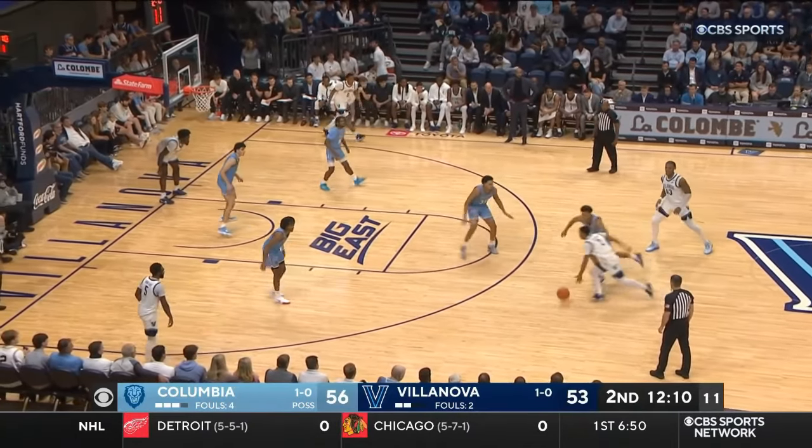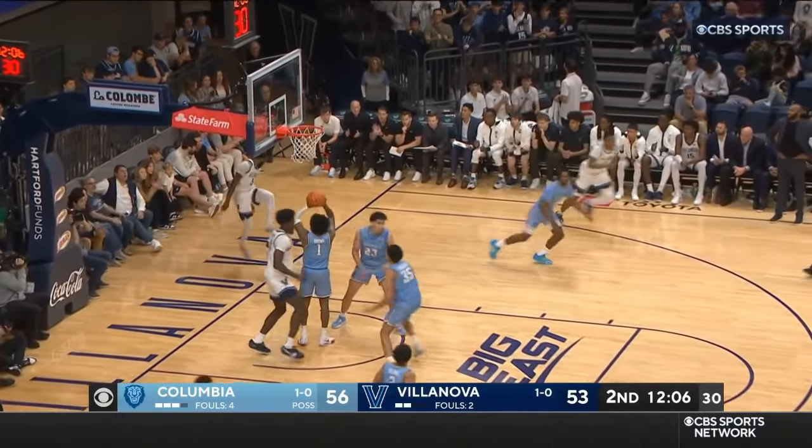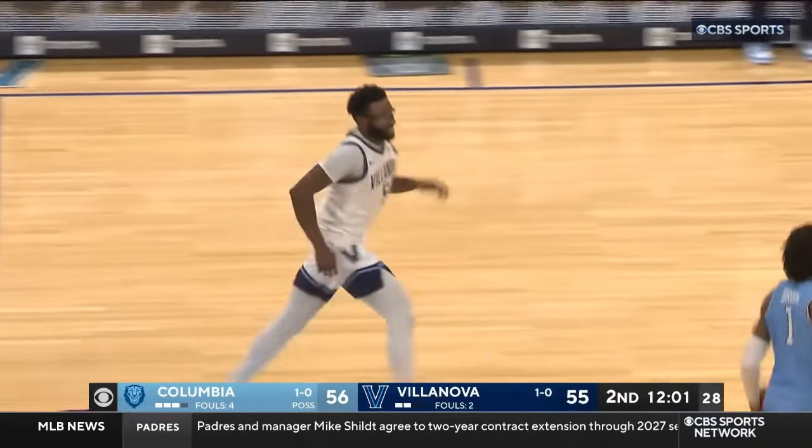Game coming up. Brickus eschews the screen. Poplar getting to the cup. Poplar off the window. He's a good player. Now he's limping as he runs back.